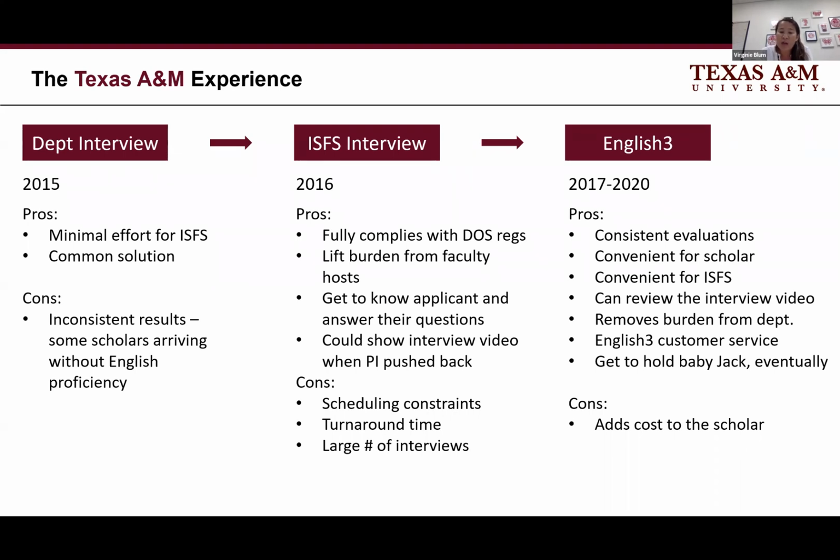And as I said, we had some pushback at the beginning from faculty, but I think now, after 3 years, everybody is happy with what we're doing.